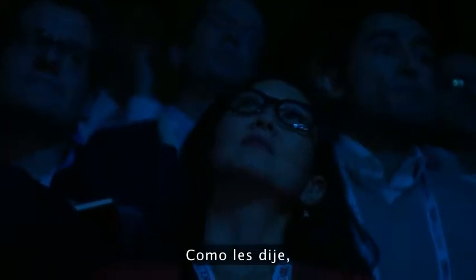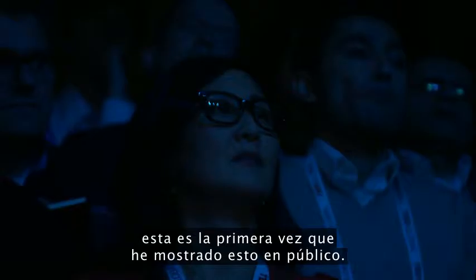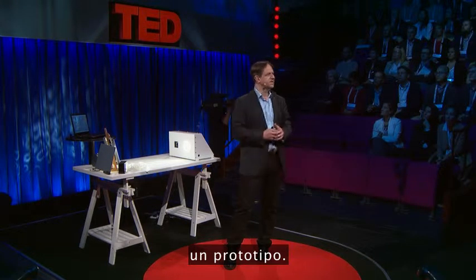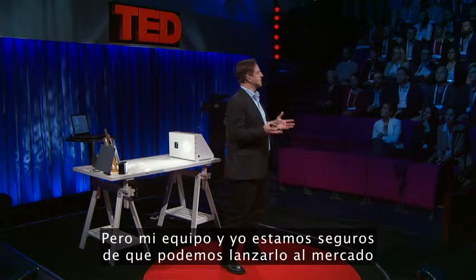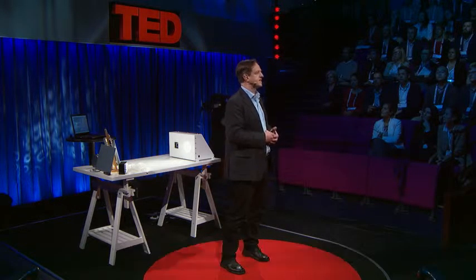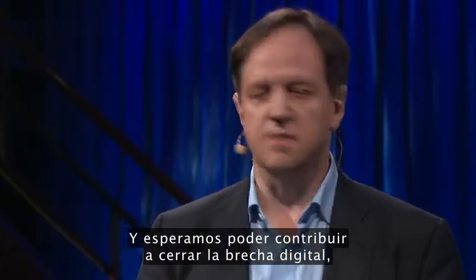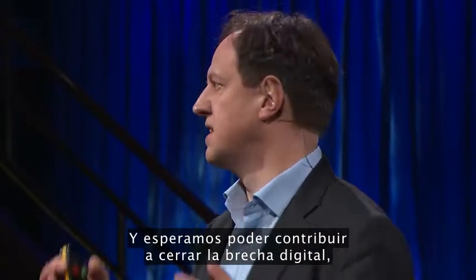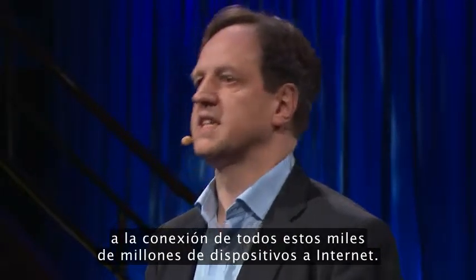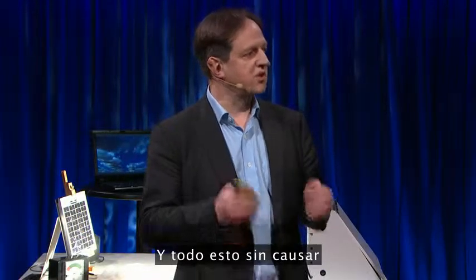As I said to you, this is the first time I've shown this in public. It's very much a lab demonstration, a prototype, but my team and I are confident that we can take this to market within the next 2 to 3 years, and we hope we will be able to contribute to closing the digital divide and also contribute to connecting all these billions of devices to the internet, and all of this without causing a massive explosion of energy consumption. Because of the solar cells, quite the opposite.